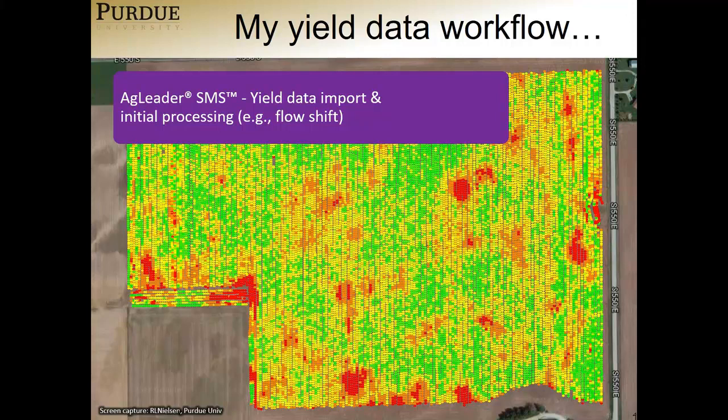compatible softwares to read data files from a lot of different monitors, which is important to me because I deal with almost every brand of yield monitor out there, and I need a software that will import any of them. And so for me, Ag Leader SMS is one that's pretty good at that.